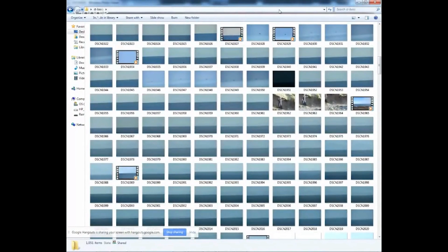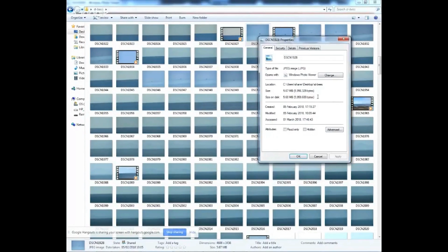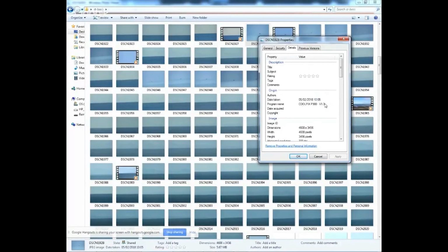So next I'm going to show you a couple of images and a video that I took from St. Bees. It was on an earlier date. Get the properties and tell you the date itself, which would have been the 5th of February 2018. Now then, it says that it was taken at 10:05, right? If we go to the details, 10:05, 5th of the 2nd 2018, 10:05.